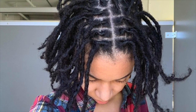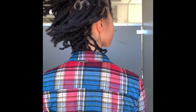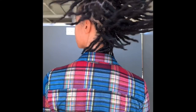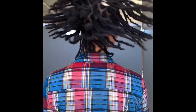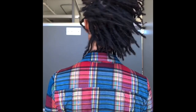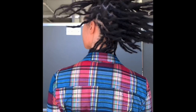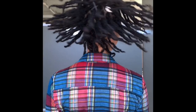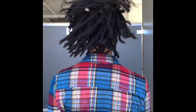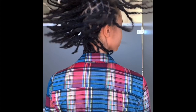So here are my pictures showing that I was officially 6 months locked. I had to do a slow mo. I was so proud of myself for making it to this point. I had people that didn't believe I was ever going to lock my hair. I had people that didn't believe I could follow through with it, let alone make it past the first month. So, to make it to 6 months was an accomplishment for me.